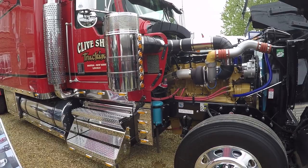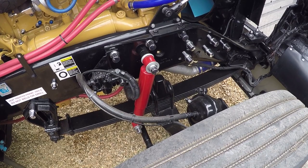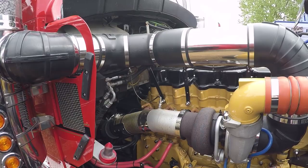But inside the engine bay, it's beautiful, clean. Assume it's a Cat engine, but you can see all the detail again. It replaced all the visible nuts with the sort of chrome variants. I think I prefer the Peterbilt in look to this one. There's definitely more detail on the Peterbilt than on this Kenworth, but it's still an amazing looking truck.